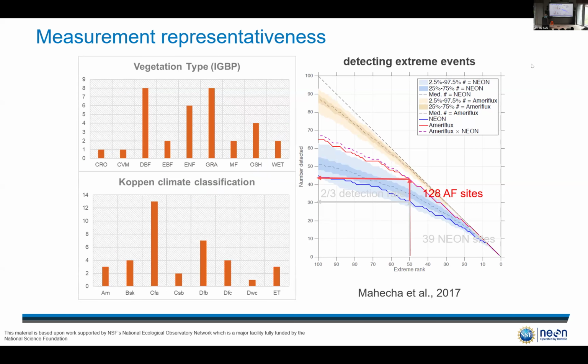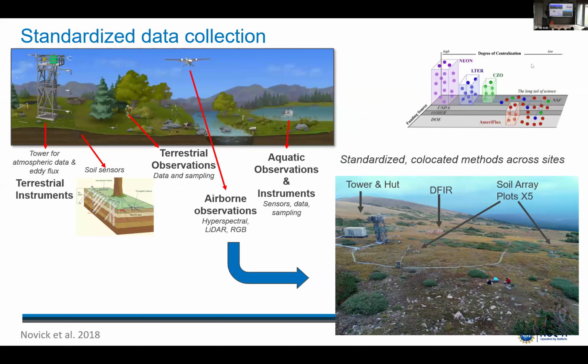But part of that also has to take into account where we're measuring. So thinking about, are we capturing a sufficient diversity of the climate regimes or the vegetation, the IGBP, excuse me, to ensure that we can use some of these scaling techniques up to the continental scale.